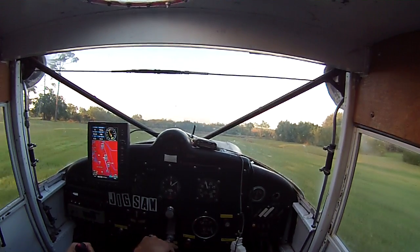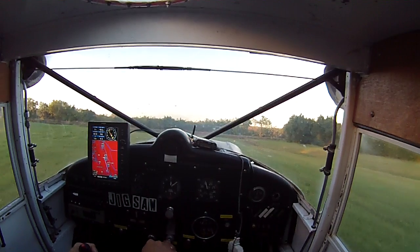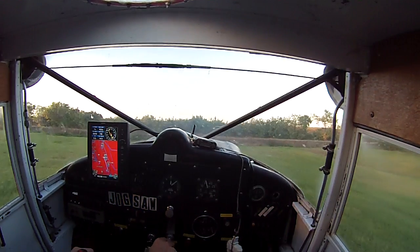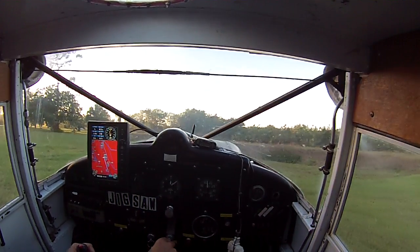Temperature outside is about 85 degrees Fahrenheit. Up in New York, we got some snow. 35 degrees, 6 inches of snow on the ground.